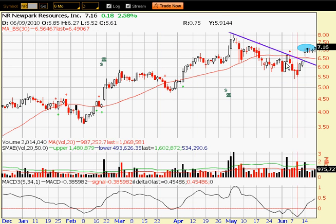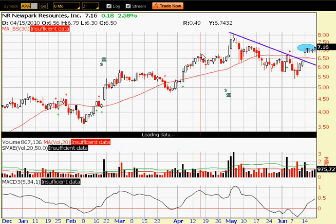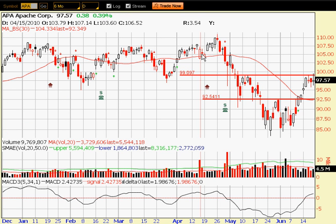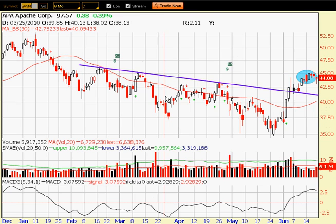NR, same thing. Newpark Resources, it's above the downtrend line. This tight consolidation usually breaks to the upside. Looking pretty good. If nat gas continues higher, this will break out higher. So watch for a breakout over Friday's high of 99.49 or a possible dip buy down here. Looking good. Same way, Southwest Energy, pretty tight range here. Still looking fine.